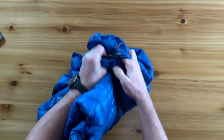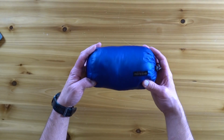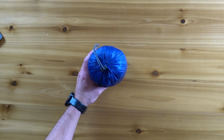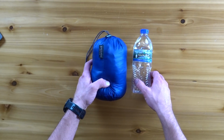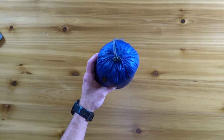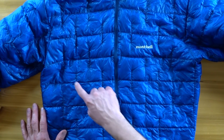Now, this jacket compresses very, very well. This is what Montbell's Plasma Down looks like in its stuff sack. To give you an idea of what it compares to, a regular bottle of water is about double the girth and about the same size. I can take this and compress it further if I want, down to roughly about the size of a softball.